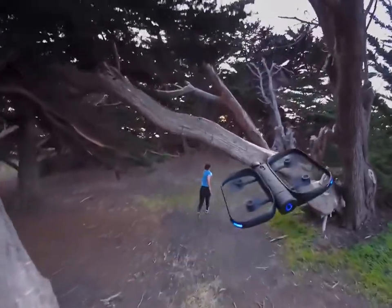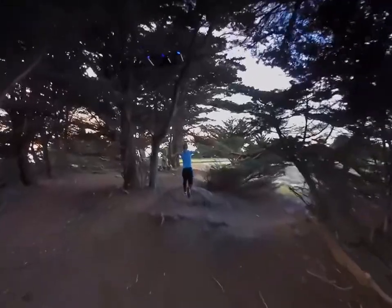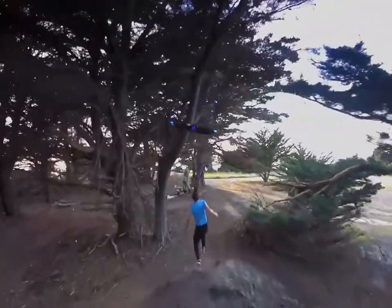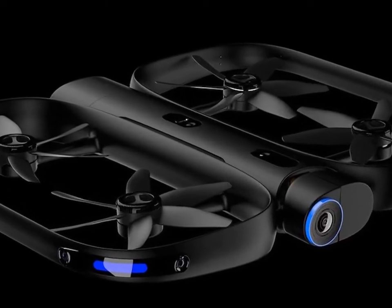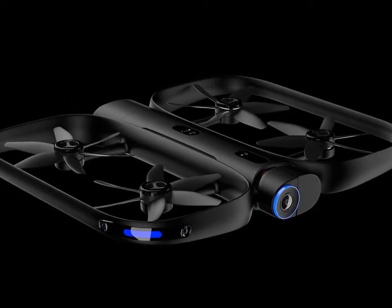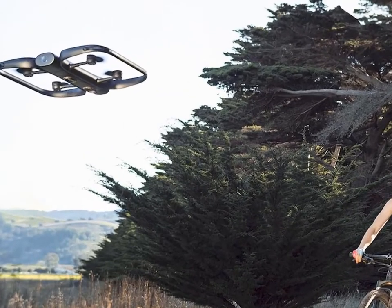13 eyes, the brain of a self-driving car and a 4K resolution camera to record your every move. And it flies. No, it's not a creepy surveillance robot, though I'm sure it could be, but actually the first camera drone from robotics company Skydio, the R1.